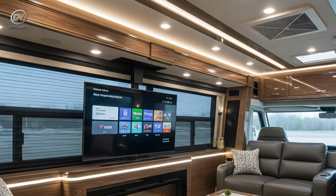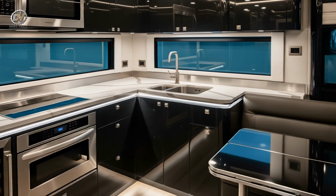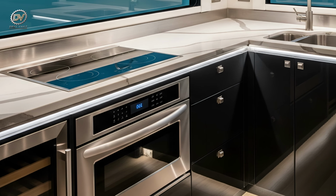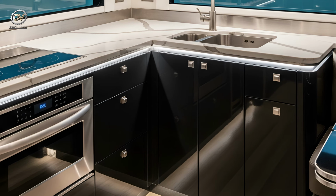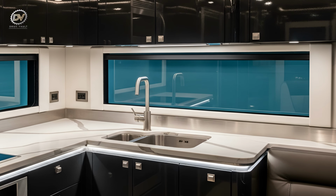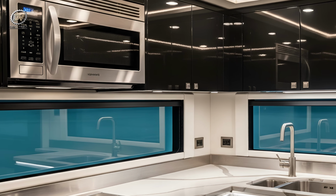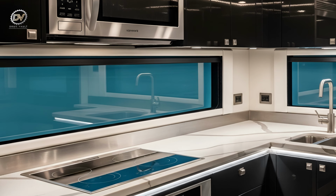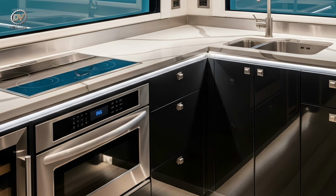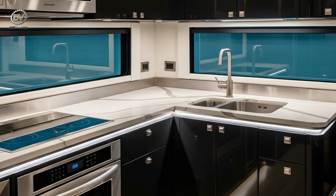And it's not just about comfort. Peugeot has designed this motorhome to feel like a lifestyle. Ambient lighting shifts to match your mood. The walls are finished in a mix of rich woods and sleek metallics, and there's even a rooftop deck space where you can relax under the stars. I mean, come on, who wouldn't want to watch the sunset from the top of their motorhome with a glass of wine in hand?